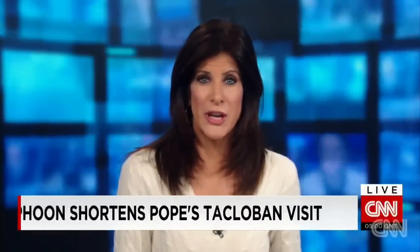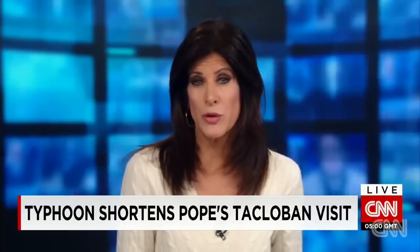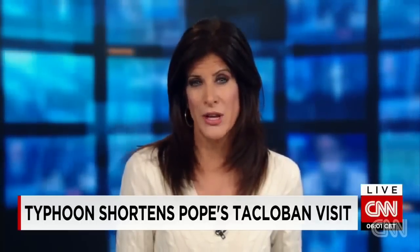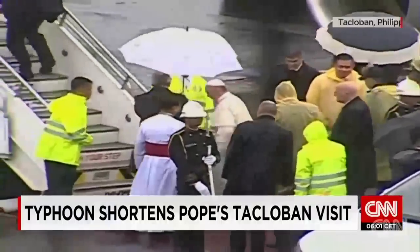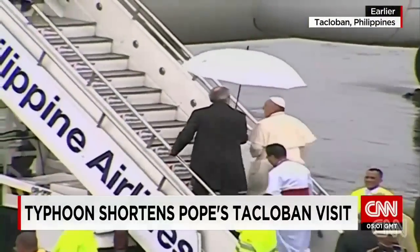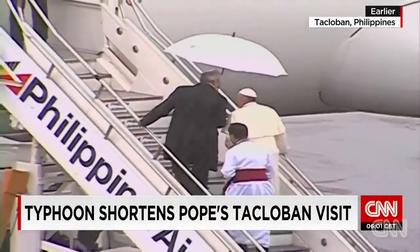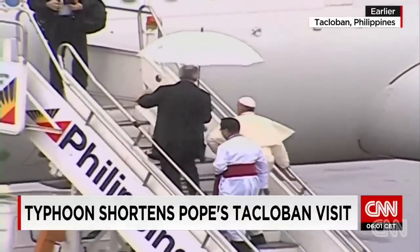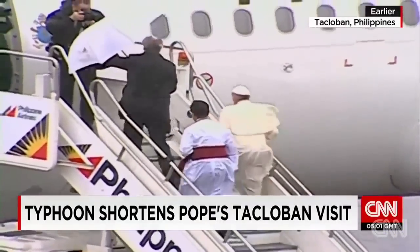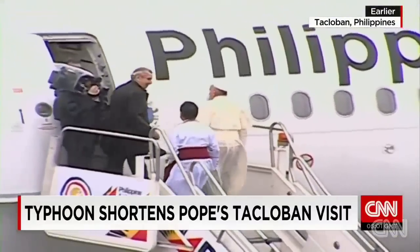Threat of Typhoon Michaela in the Philippines has forced the Pope to cut his Tacloban trip short by several hours. He's expected to take off, as I mentioned, any moment now and head to Manila. This was him boarding the plane just about 10 minutes ago. It was very windy as he made his way up the stairs to his airplane, blowing off his papal hat as he turned to wave goodbye to folks there.